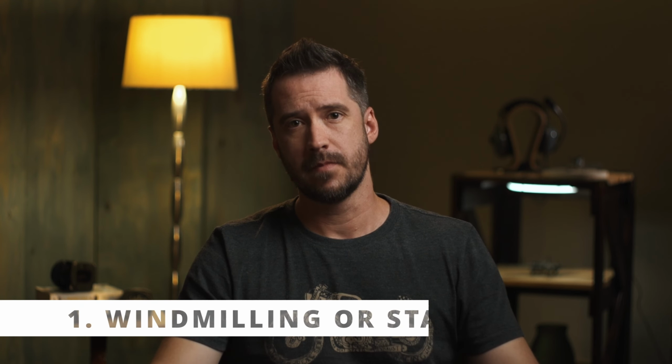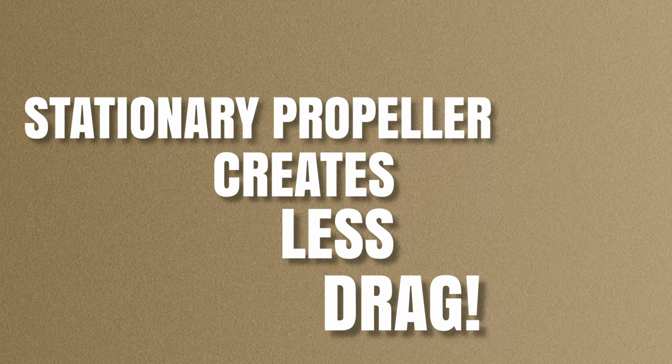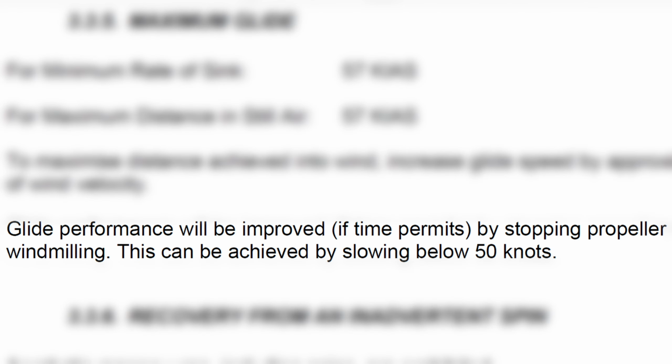Number 1 is a subject I occasionally see being debated online and at the local pilot pubs, which creates less drag in the event of an engine failure, a windmilling or stationary propeller. The correct answer in the case of a fixed pitch propeller, of course, is a stationary propeller creates less drag. This isn't something I remember being taught in flight school, but the POH of the aircraft I trained to fly in stated that in the event of an engine failure, stopping the propeller from windmilling will improve glide performance, which is where I first came across this subject.